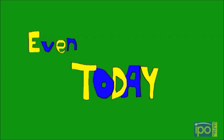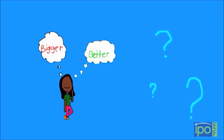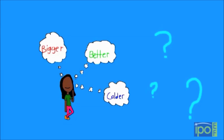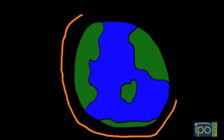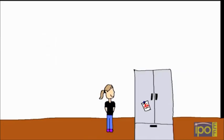Even today, people build off of Oliver's ideas, creating freezers that are bigger, better, and even colder. Many people around the world have refrigerators and freezers in their homes, and we thank him, including myself.